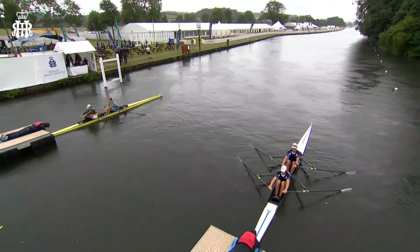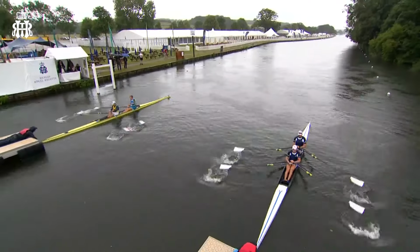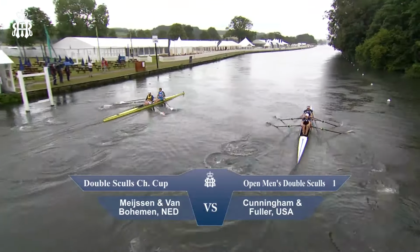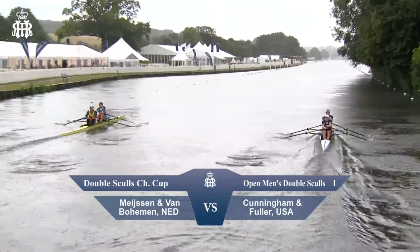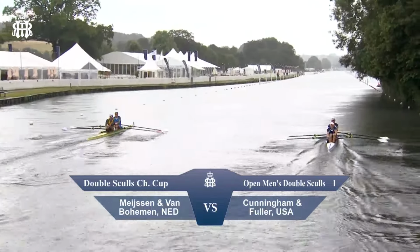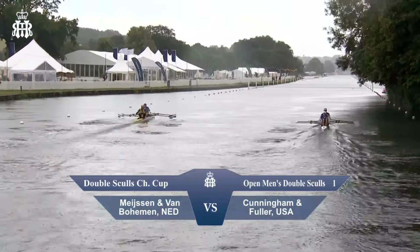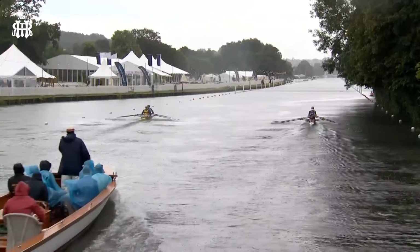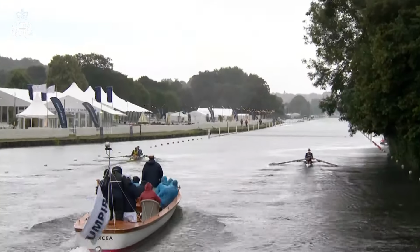Dutch in a yellow boat to the left of your picture on the Berkshire station. And the USA, away they go on the Buck station. Cunningham and Fuller in the white boat. These will be challenging conditions, watching how they get away from Temple Island in this first heat, the Double Sculls Challenge Cup. First semi-final of the day.